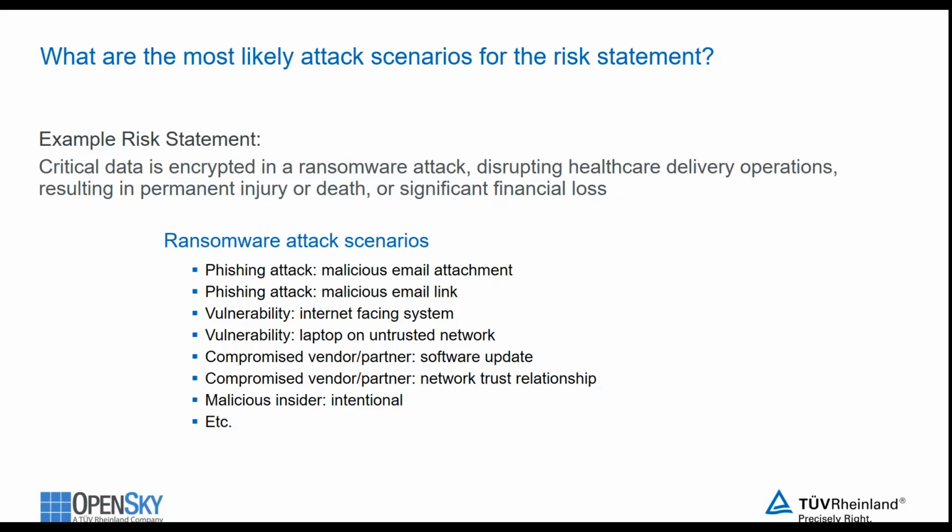2018, the Atlanta attacks, SamSam ransomware, right? That was a vulnerability in Java-based servers. Compromised vendor or partner, software update: NotPetya was an accounting software package used by many companies in Ukraine that was a point of origin. So as we look back and think about how we have seen these attacks occur in the past, that can really help us with defining some attack scenarios.